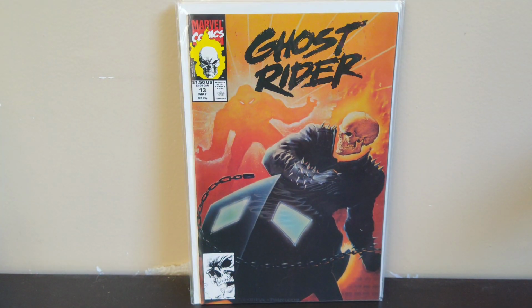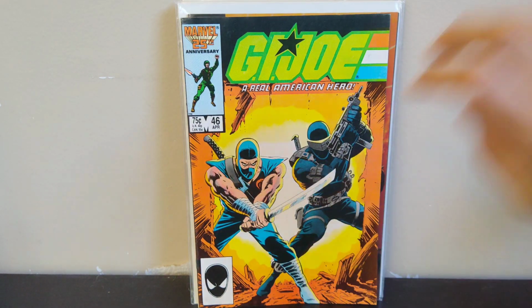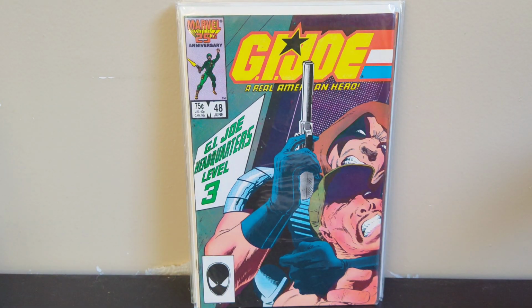So that was cool. Next, got a couple of G.I. Joe books. This is 46. Just picked this one up because it's a cool Snake Eyes and Storm Shadow cover. And next we've got 48. This is actually a minor key, I guess. It's the first appearance of Sergeant Slaughter in comic books.